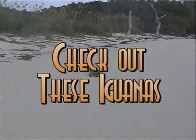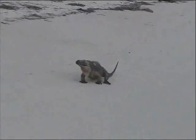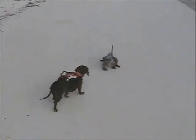Here we are on Leaf Key. Now check out these little guys. They're not that little. These are iguanas.